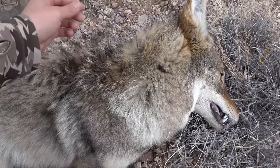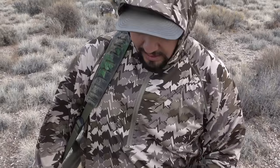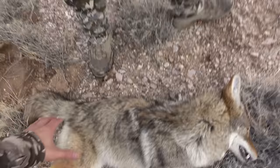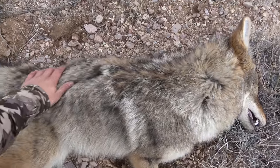The crazy thing about the second one is it ran here. The second one ran here and looked at this one and then took off running. And that's when I took the shot. So we'll try to follow its tracks. This thing's got nice pelt on it too. So sweet. Where'd you take the shot at the second?